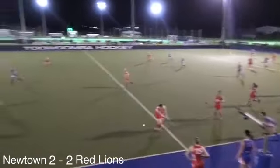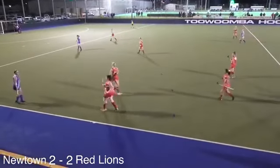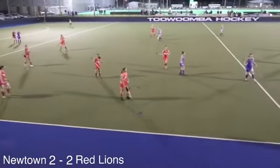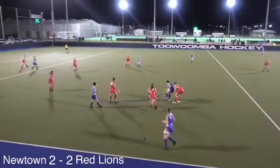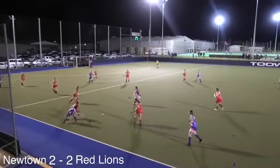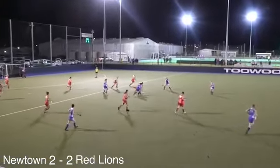Some good passing linking up there. Just enough of a touch there in front of Ainsley to allow Newtown to have that ball. This is a lot better play from Newtown than we saw in the first quarter. Good job by Mai.